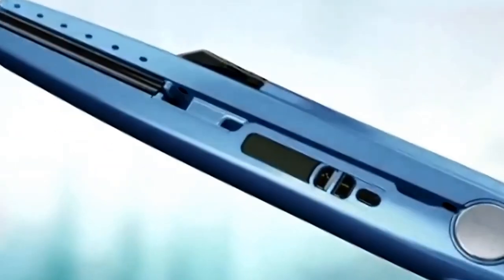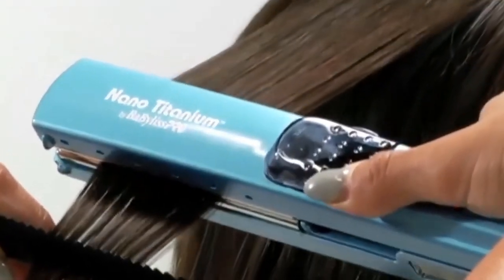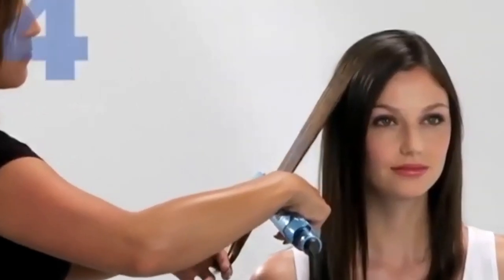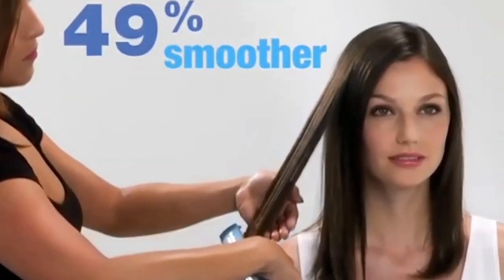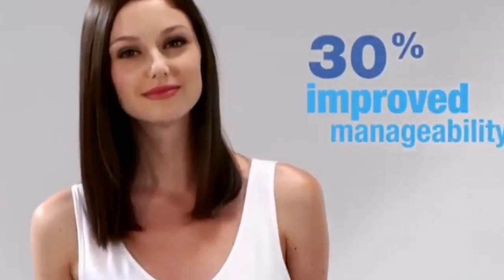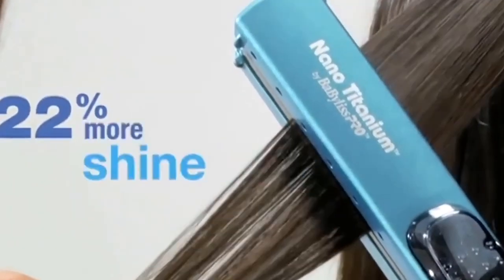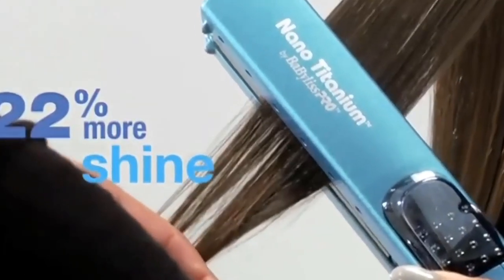heat. It provides 77% more protection from breakage for less abrasion and snarls than on untreated hair. Ultrasonic technology leaves hair 49% smoother for healthier looking results than with a regular straightener. And it improves hair manageability 30%, as the mist provides more lubrication and condition for less friction. Plus, there's 22% more shine with better hair shaft alignment than with a traditional straightener.